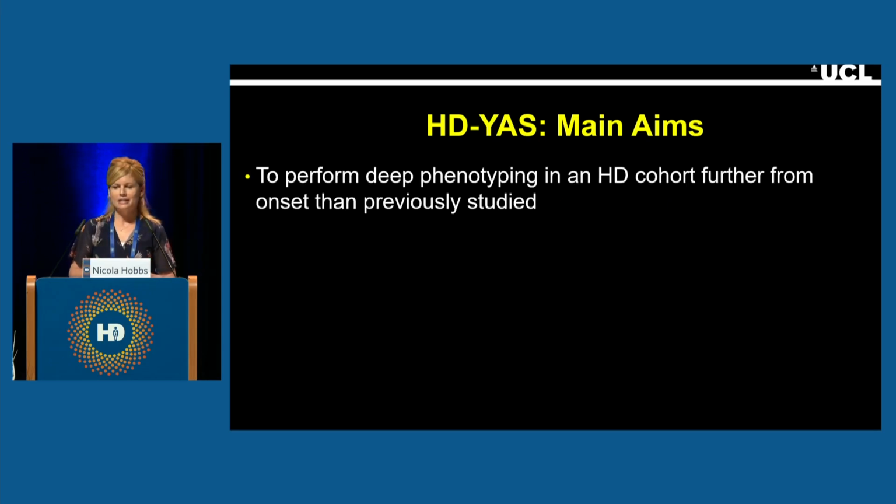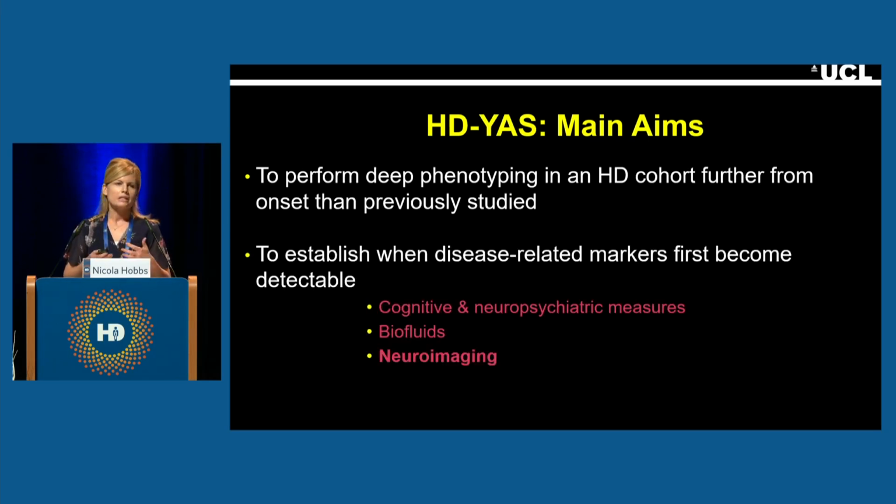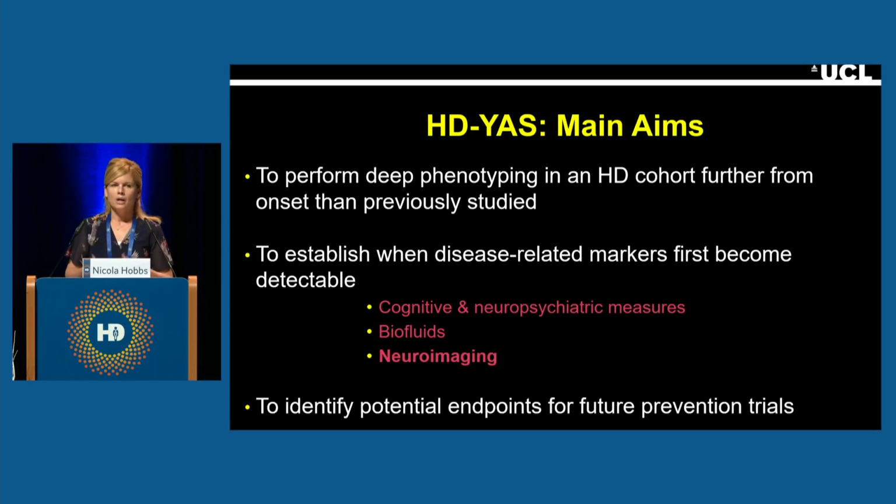To start off with, the main aims of HD YAS were to perform deep phenotyping in an HD cohort further from onset than had previously been studied. We wanted to try and establish when disease-related markers first become detectable in terms of cognitive and neuropsychiatric measures, biofluids, and also neuroimaging, which is what I'll focus on now. And ultimately, we want to identify potential endpoints for future prevention trials.